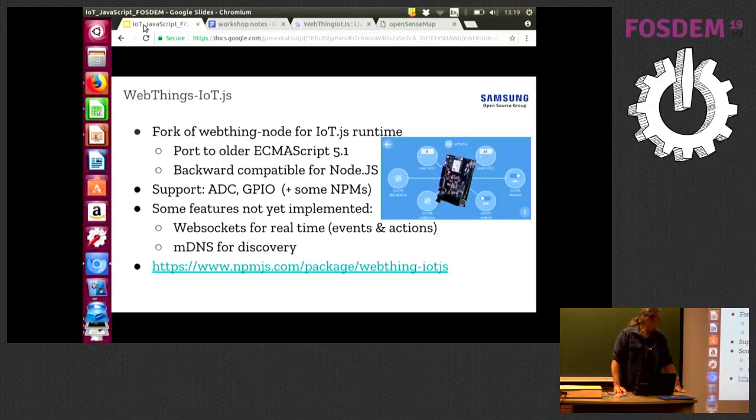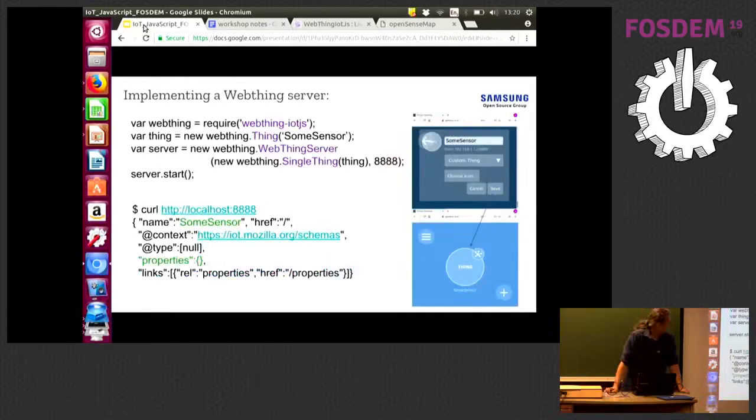If you want to do IoT, you have support for all kinds of input-output, and some connectivity features like HTTP, HTTPS, and a couple of other modules like WebSocket, which is quite interesting for real time, and MQTT and so on. If you want to implement it, I tried to make it as short as possible, so maybe it will not compile, but you get the idea.